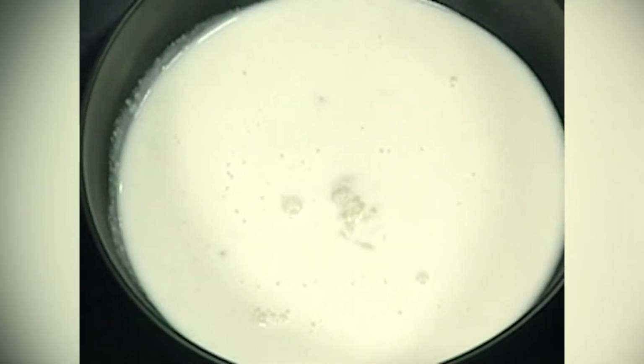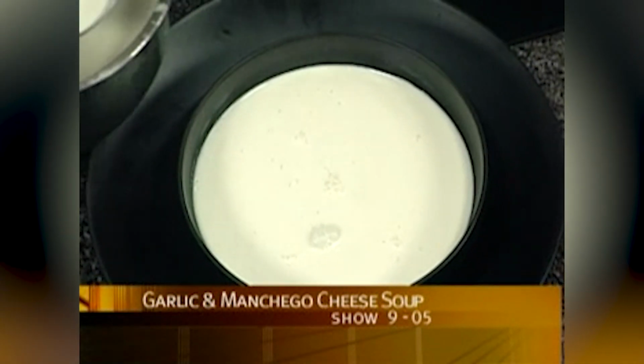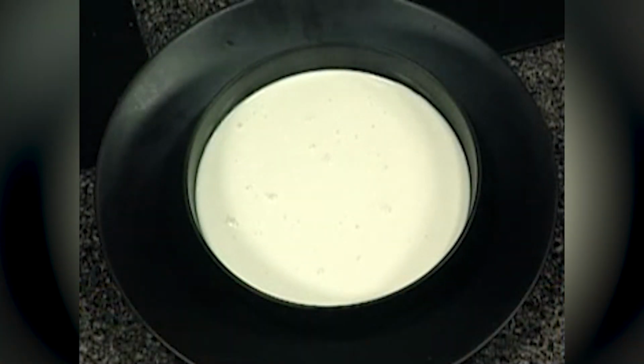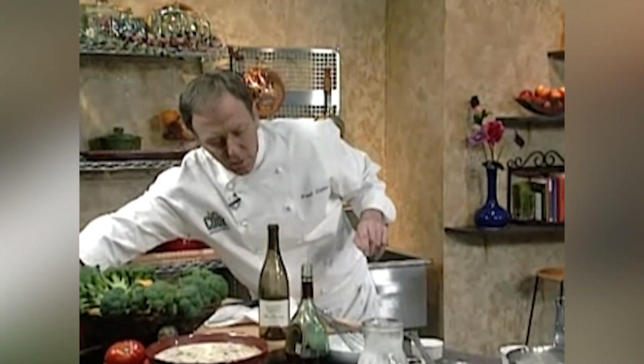But we just take and put this right in the bowl here. Delicious manchego cheese and garlic cream soup. Out of this world. If you wanted to, you could garnish it with any sort of green thing because it does look a little empty there. I'm not going to do that now.